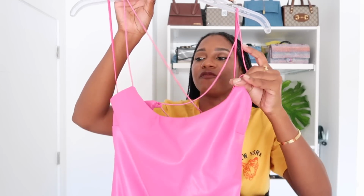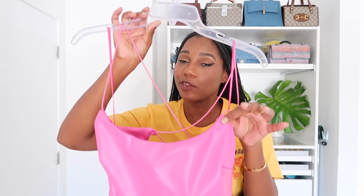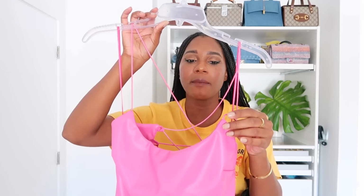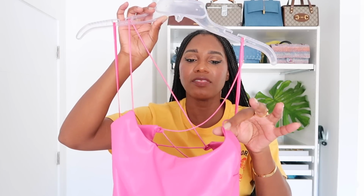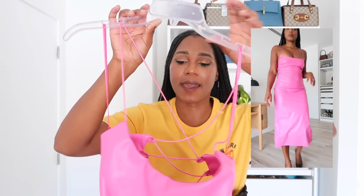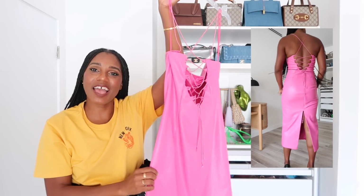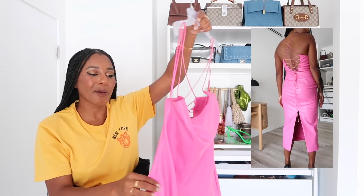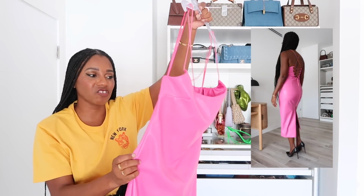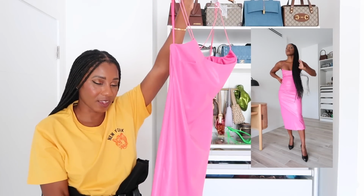Now what I did was I took this to the tailor and I had them reinforce the straps, just because I know straps like this are not very durable and I didn't want them to snap. So I took them to my tailor and had them reinforce the straps here so that they never pop out. But this is just a really cool dress. It does have a bit of stretch, but it is double lined and really amazing quality.